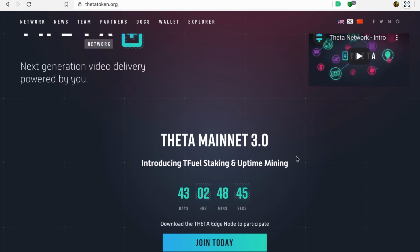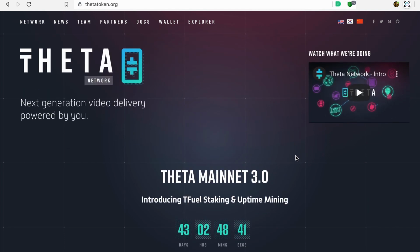It makes it a whole lot easier for distributors like Netflix or YouTube or any of these content delivery, video streaming server systems. It essentially allows them to not have to deal with the large headache of increasingly large amounts of bandwidth necessary to stream video across the world. Instead, they can share bandwidth from people just like you and me and pay you in this particular cryptocurrency.